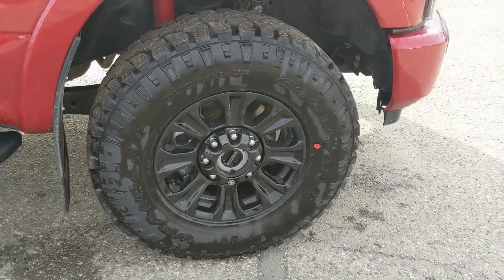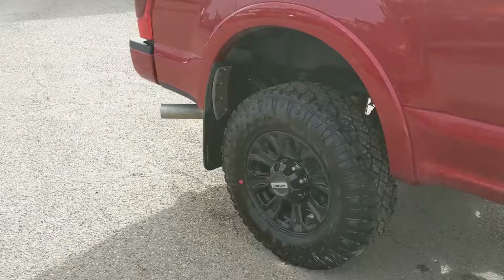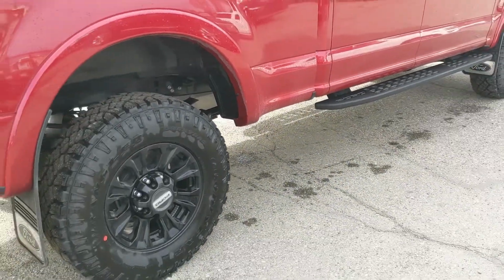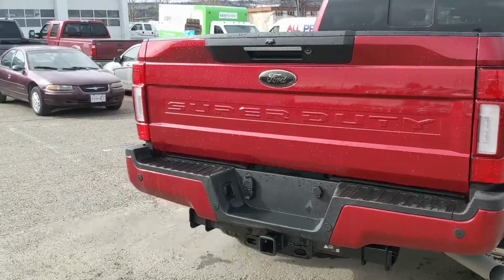That's Goodyear Wranglers. And having some nice grippy platform running boards down below, heavy-duty mud flaps on the front and rear tires, has skid plates underneath as well, and fluting to allow water to flow through easier if you were fording through some rivers or something like that. But let's take a look inside.